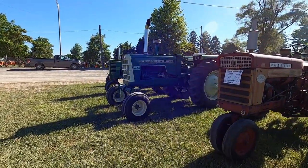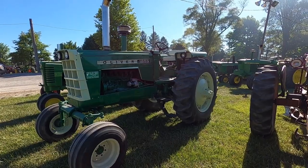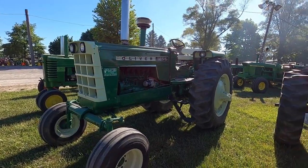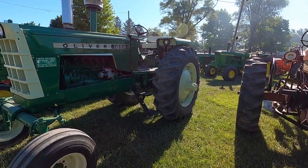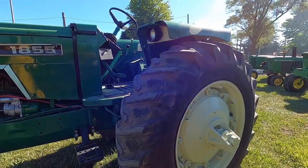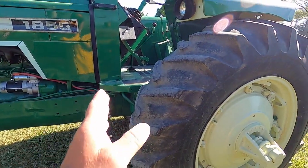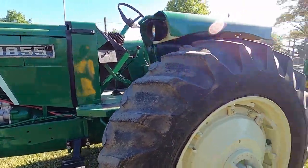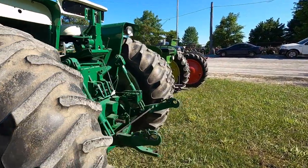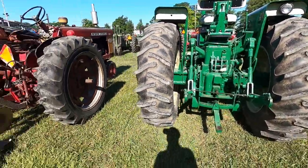Here's the 1855, and it's a '74, so one of the last ones before they switched over to the white tractors, but it's out of Ottawa Lake, Michigan. Kind of a nice 1855, nice to see this tractor. It's interesting to me because this is obviously my 955, both on it and the 1955 Oliver. It's the same rear end for the Moline 955s.